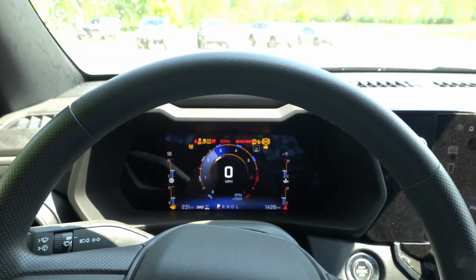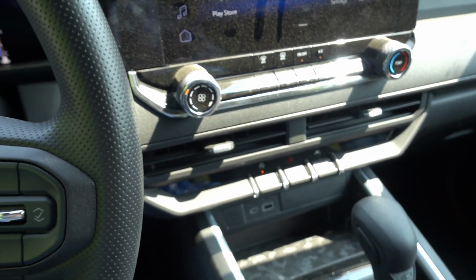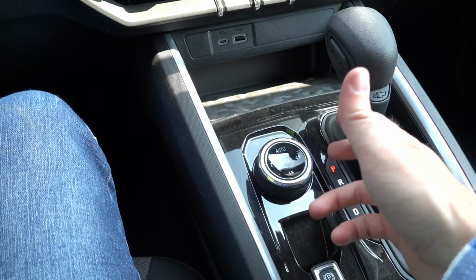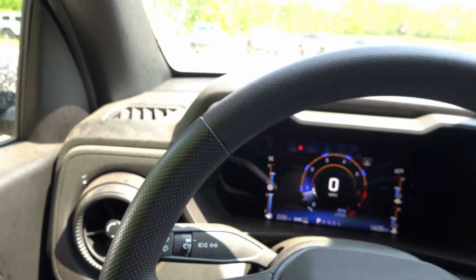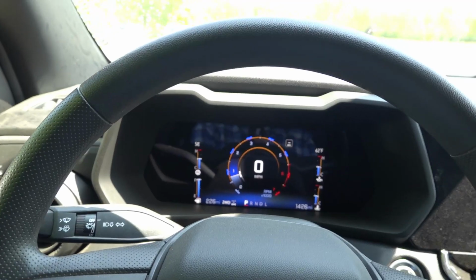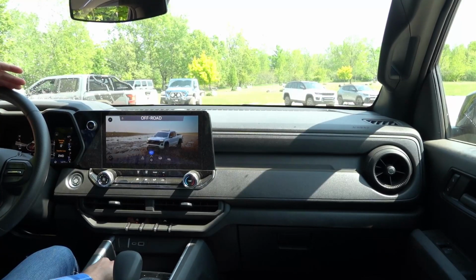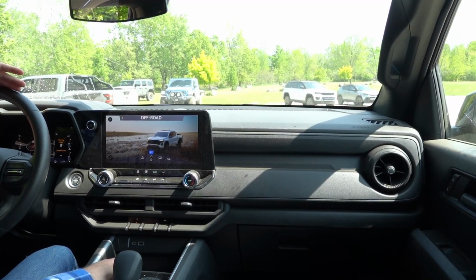Get my driver's seat set. This is all fairly familiar here, so nothing new you guys really see on the channel. I'm interested to test out the auto as well as the 2-speed transfer case like I mentioned. We have the off-road pages in this truck as well. There it is right there. We'll leave that page up, make sure we're in off-road, and we'll go ahead and put it in 4 high.